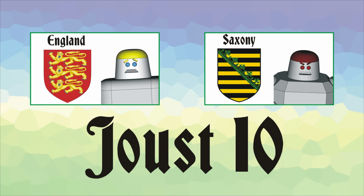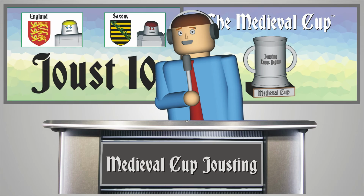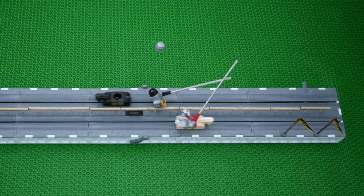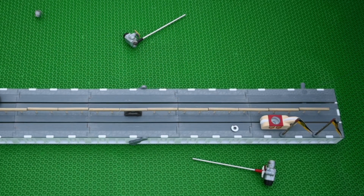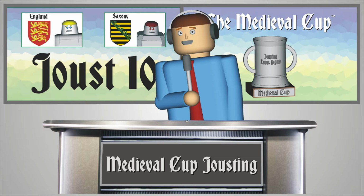Joust 10. Gunter attempting to clothesline Andrew, but it does not work out well, as Gunter loses both helm and ring in the process. Andrew somehow able to retain possession of both, giving him a 3-point gain, 39-40 Saxony now.